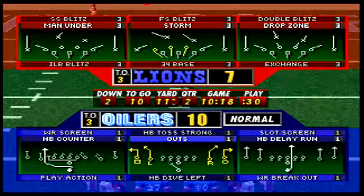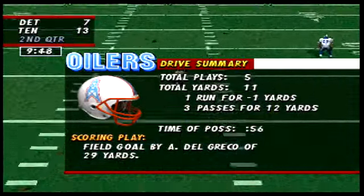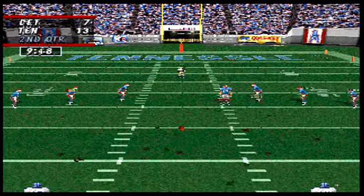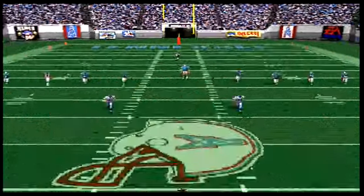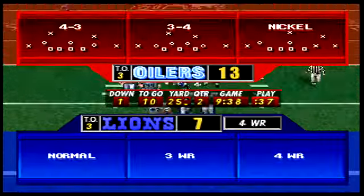It's good. Let's take a look at that drive. Number 3, back to kick it off. It's 1st and 10 on their own 25.